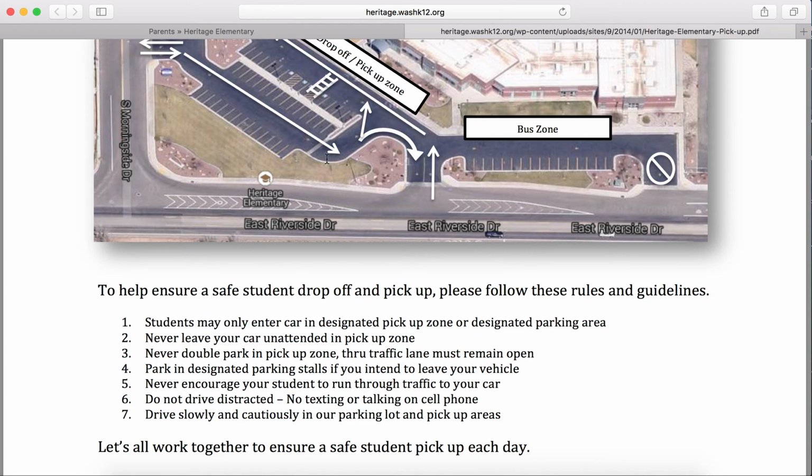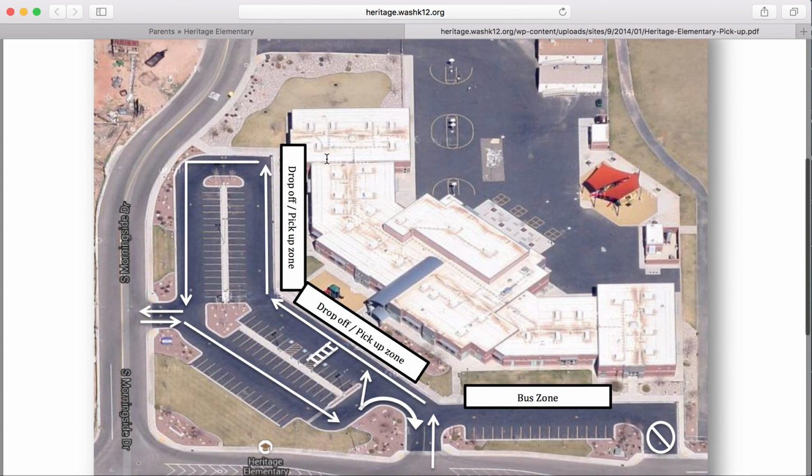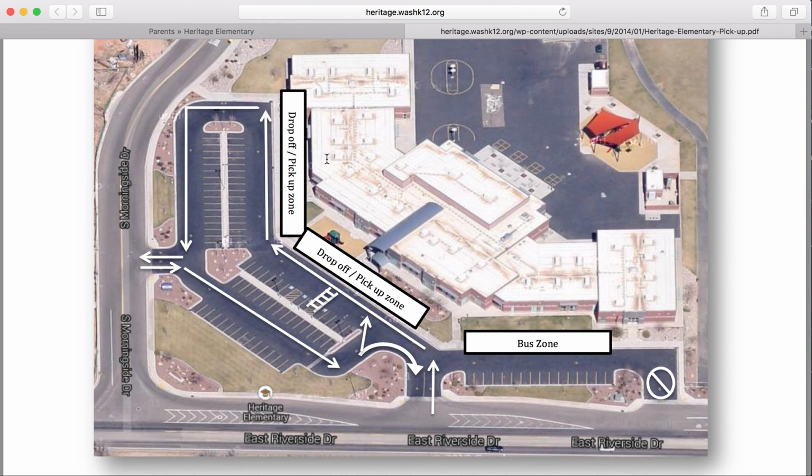Really, our parking lot flows well when we all work together, so please make sure that you remember we want everyone to be safe, and we want everybody to get home safely. So please use extra caution. Plan on a few extra minutes when you do come to pick up your child if you're doing that. That way we can always make sure that we have student safety as our top priority.